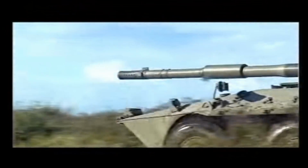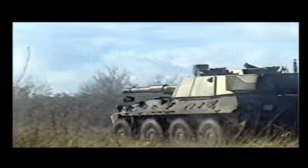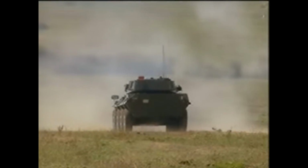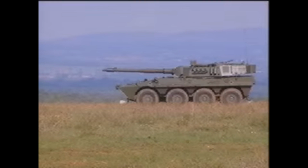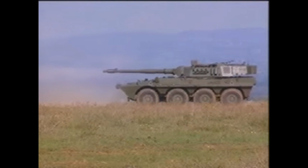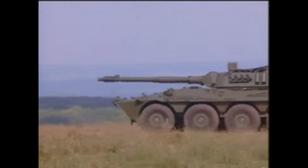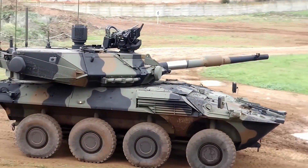Now, the vehicle can successfully engage main battle tanks and other armoured vehicles, however its level of protection is way lower than that of main battle tanks. Vehicles of this class usually do not engage main battle tanks head on. There is a coaxial 7.62mm machine gun with around 750 rounds of ammunition, and a remotely controlled weapon station armed with a 12.7mm machine gun of around 400 rounds.